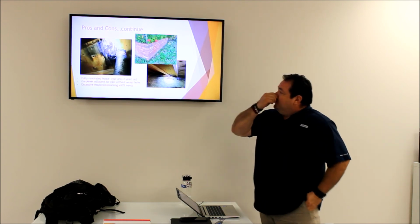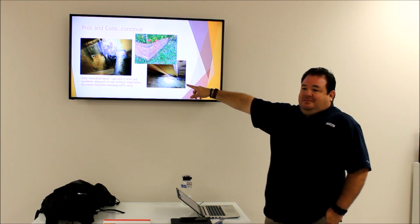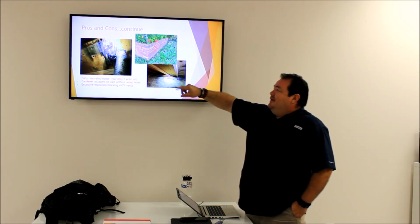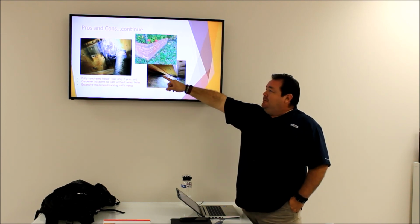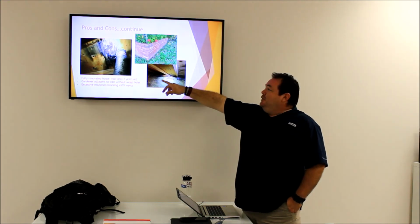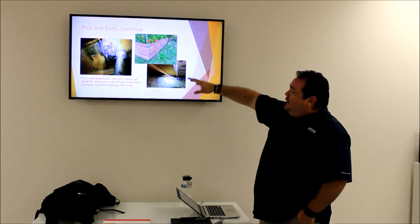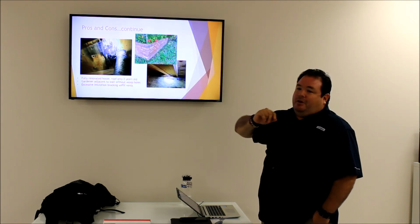Like I was telling you, this is my fully renovated property. Look at these examples that you couldn't see from anywhere. We walked the roof. It was a cement tile roof and looked beautiful, and you couldn't see anything until we went to the attic and found all that wood rot.